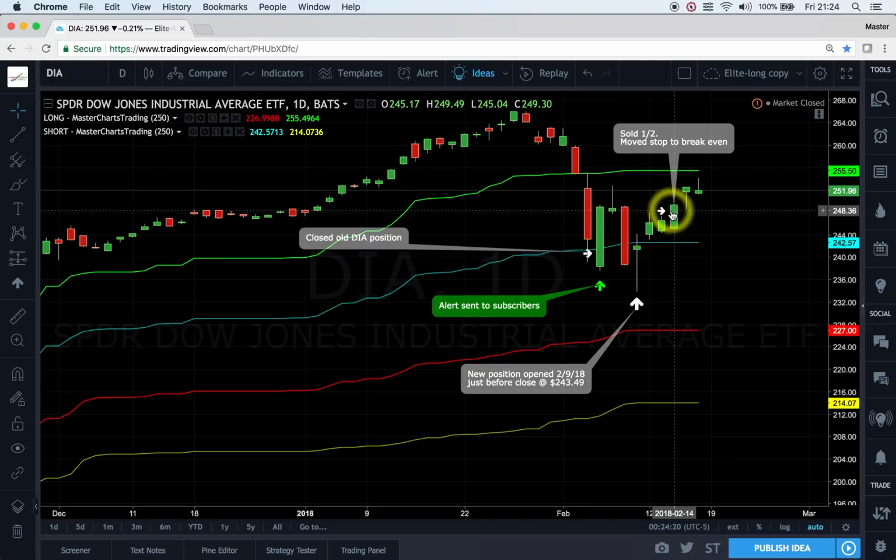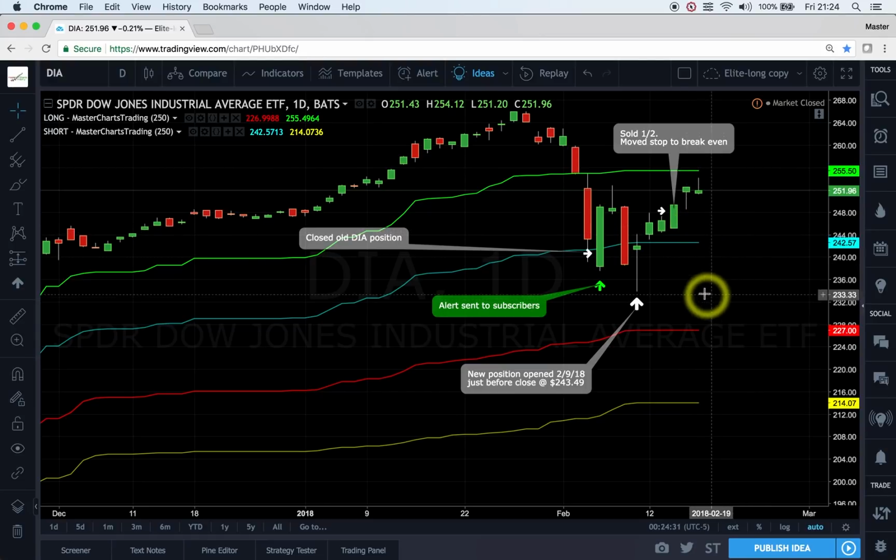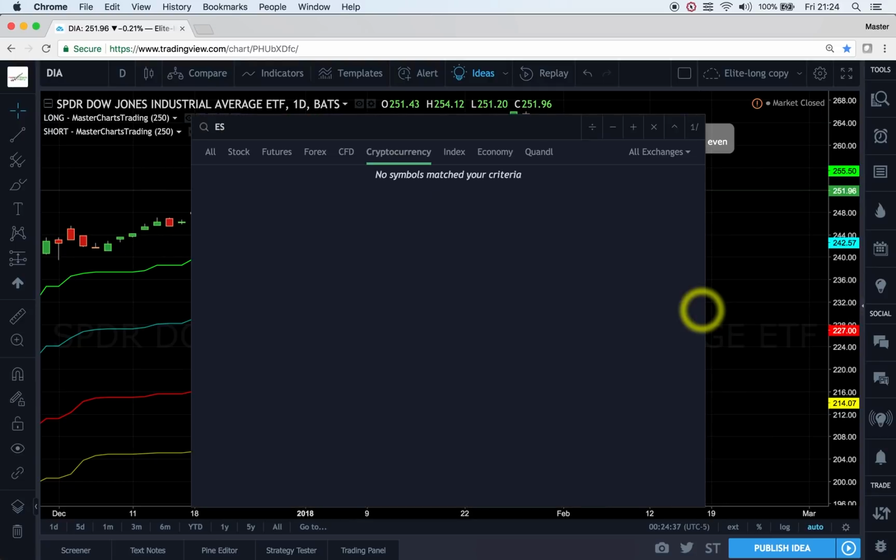I went ahead and sold half here on the 14th, and the position is still in my favor, and I also moved my stop to above entry. So this is a 100% profitable position, even if Dow Jones collapses Monday, which I seriously doubt.